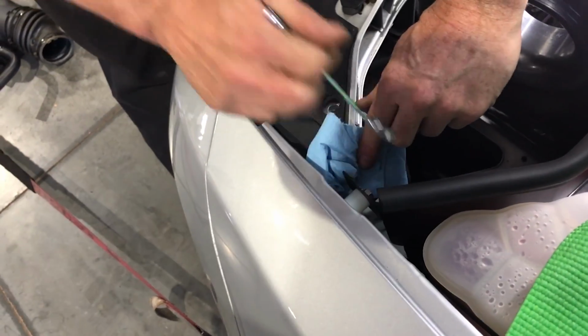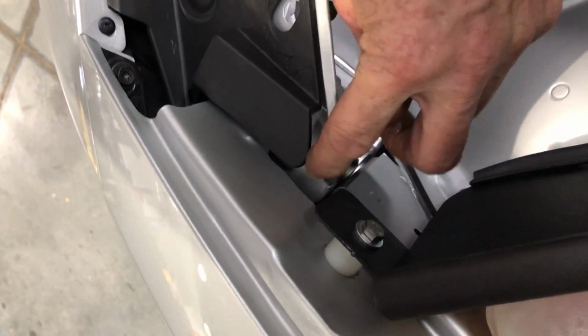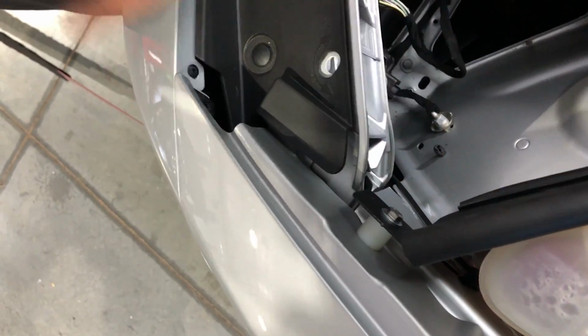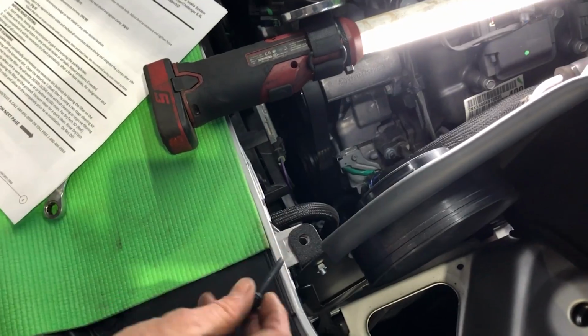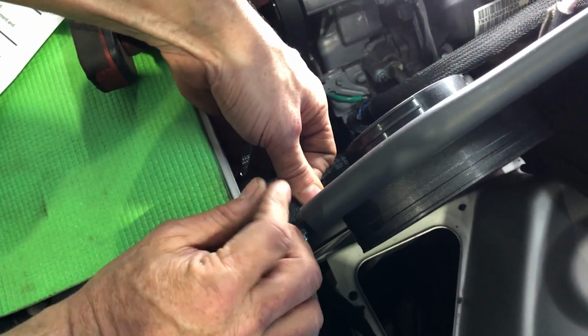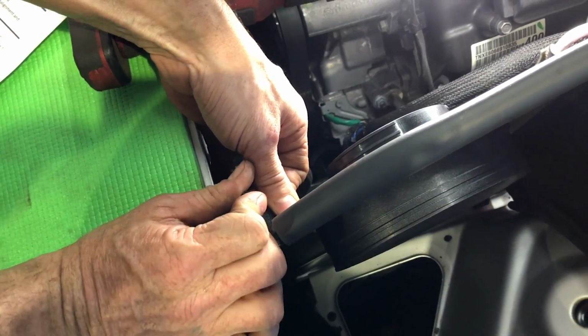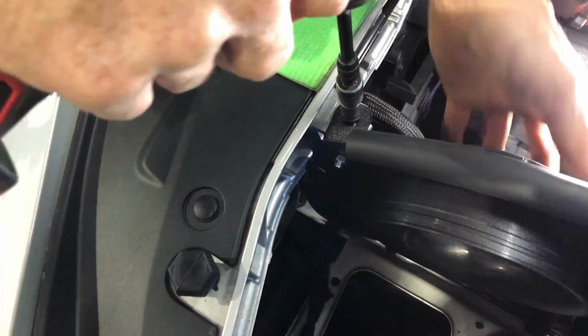So I got a rag and a small pry bar so I could push up on the fender just enough to get this thing down in there and get it started. Good. All right, so that's in there. I pushed up right here, prying on this, to move the actual hole up to hit the threads. The bolt you removed originally that held the airbox in, you're going to reuse. It's a very long bolt, but there's nothing down there for it to hit anyway. Snug this up.